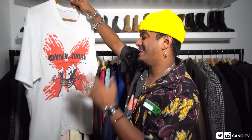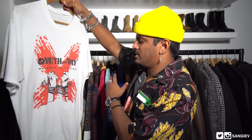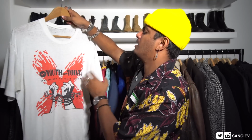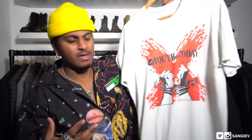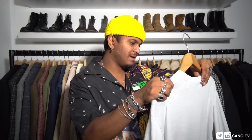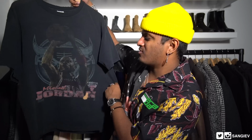Super sick piece. As I said, the reason why I was gravitated towards it is because of the graphic. I think it's so sick, the colors, the way that everything pops, and it's quite strong visually. It's striking is the word I'm looking for. Single stitch gang. Once again, we don't buy vintage band tees that are not single stitch. Bruh. We came across this piece.